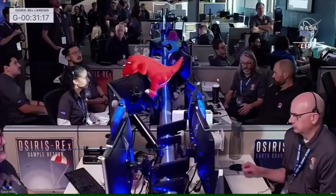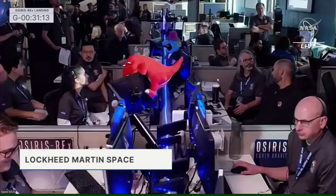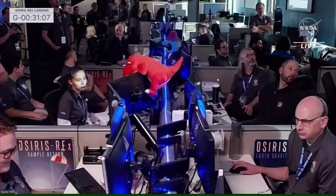This is the Lockheed Martin team just a little bit north of us in Waterton, Colorado. They are also dialed in. They're the ones who gave that initial command this morning to release the SRC from the main OSIRIS-REx spacecraft. You just heard from Lori that OSIRIS-REx is now on its way to its extended mission, OSIRIS-APEX, visiting that near-Earth asteroid Apophis.